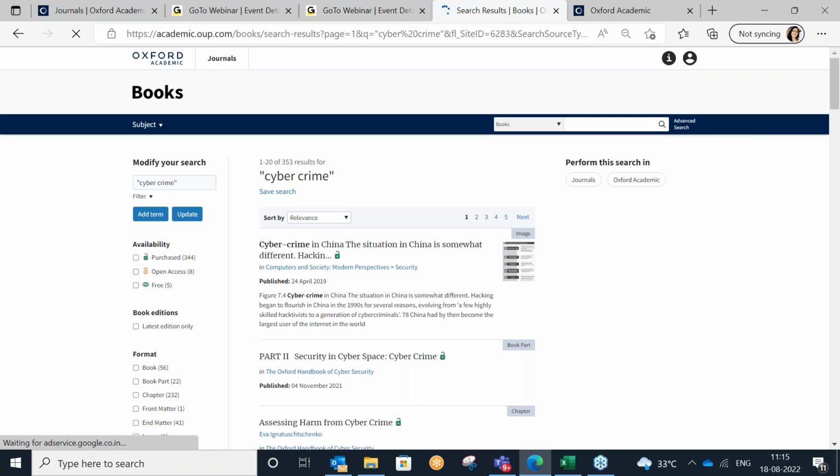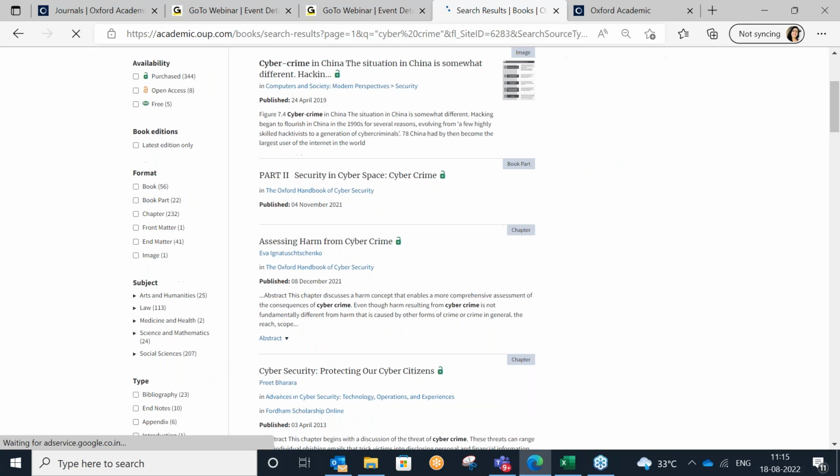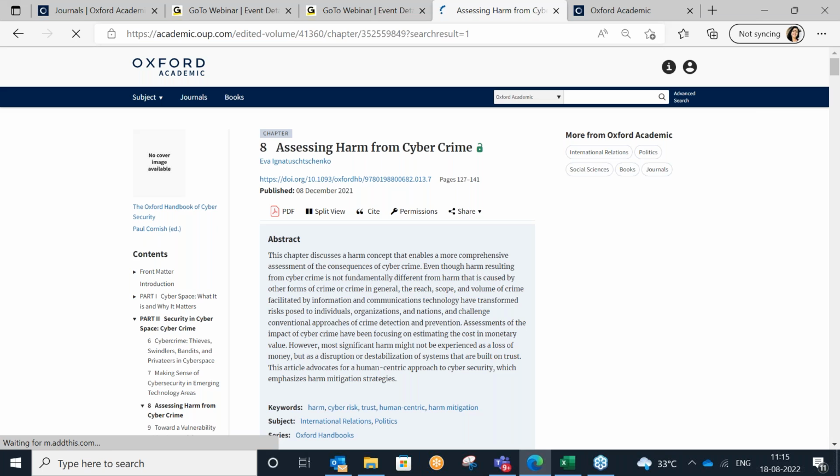So we have cybercrime here, and this seems very interesting. It is from the Oxford Handbook of Cybersecurity. So this is from our handbook collection. This is the name of the chapter. Let me just quickly open this chapter. Again, the look and feel remains the same.